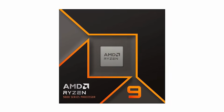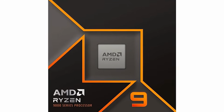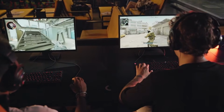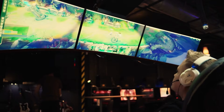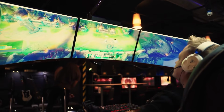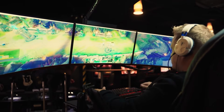For performance, when paired with the Ryzen 9 9900X, expect exceptional frame rates in almost any game, even at 4K. Without ray tracing, the Solid 5080 delivers an average of 97 FPS at 4K. Enabling the highest ray tracing settings at 4K will lower frame rates by quite a bit, but the new DLSS 4 upscaling technology helps to even out the performance there.